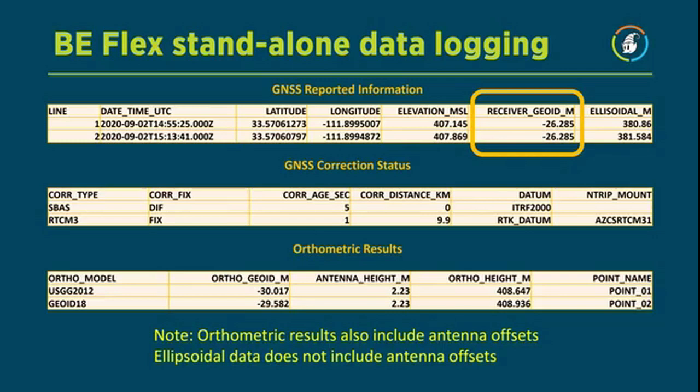Finally, as we move through, we've added this section on orthometric results. So the orthometric results, and these are all going to be on one line, just in case that question came up.